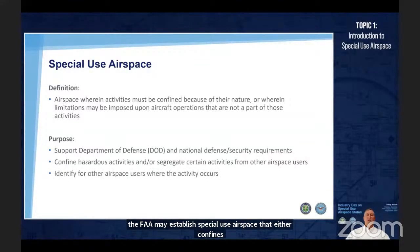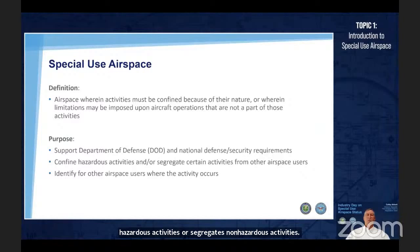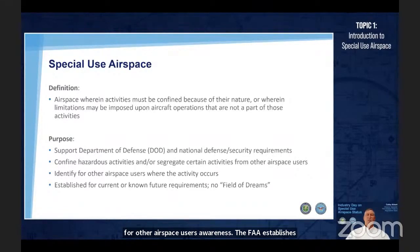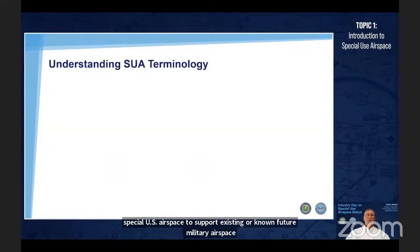Charted special use airspace identifies where military activities are occurring for other airspace users' awareness. The FAA establishes special use airspace to support existing or known future military airspace requirements. Special use airspace is not established for undefined purposes.